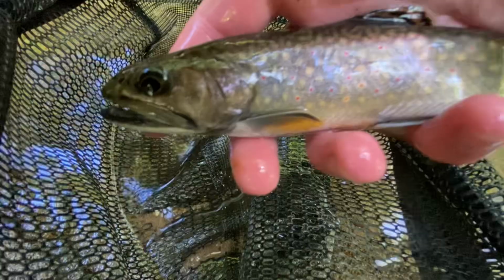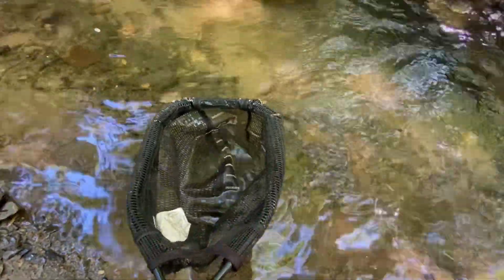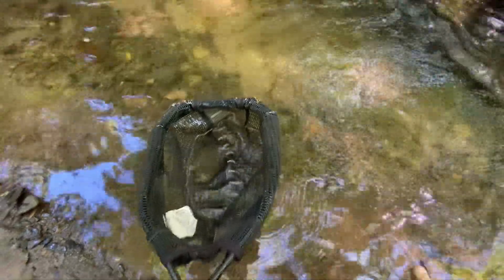Take a look at this fish, guys. Really, really dark colored brookie. You can see there's a little bit of black on his mouth. Really, really pretty spots on him. So this is a very solid fish for this creek. You cannot find them much bigger than this thing here. So great catch. I think we're going to throw him on a tape measure inside this net just to see how long he is. And then we'll get a couple shots of him and then let him go.